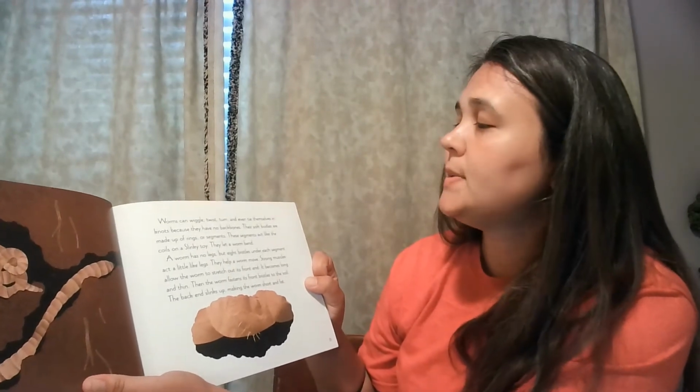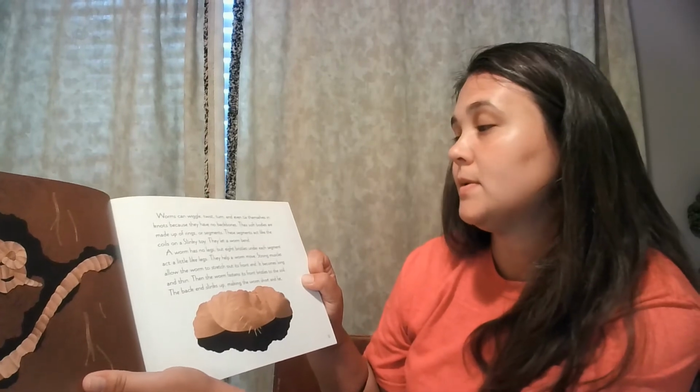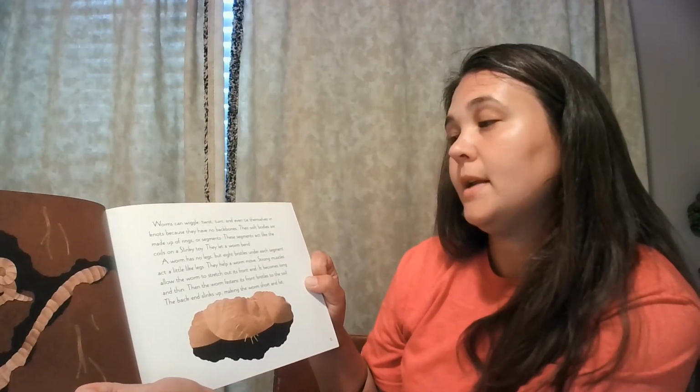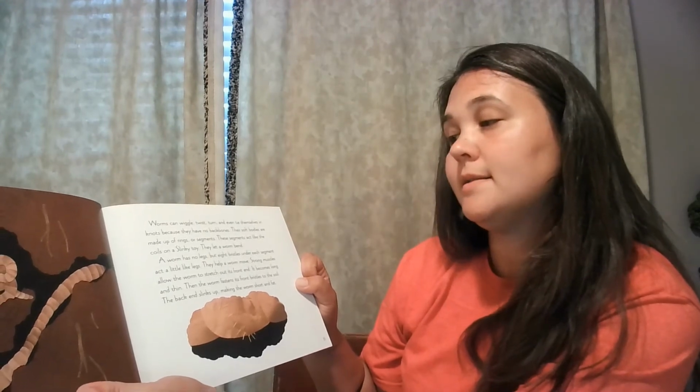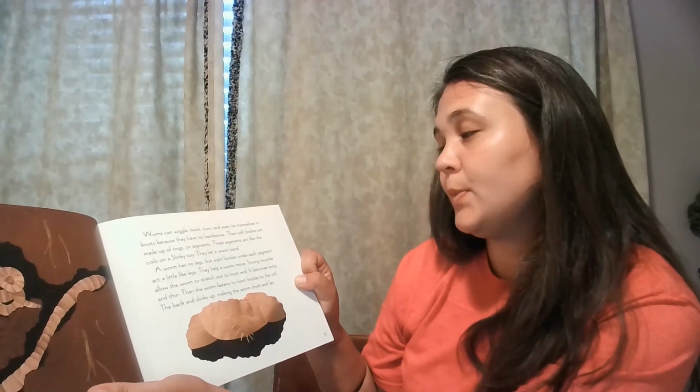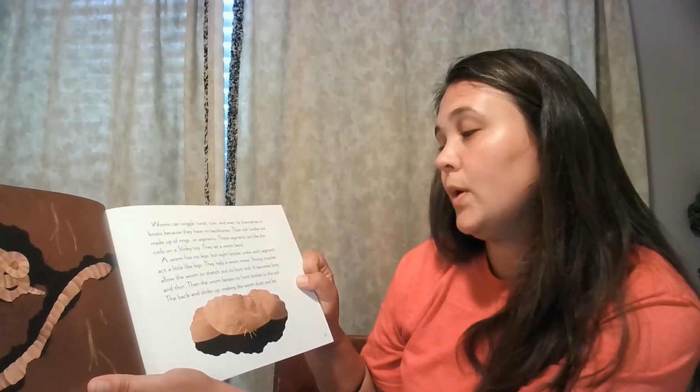Worms can wiggle, twist, turn, and even tie themselves in knots because they have no backbones. Their soft bodies are made of rings or segments. These segments act like the coils on a Slinky toy. They let a worm bend. A worm has no legs, but 8 bristles under each segment act like little legs. They help a worm move.